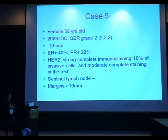Then case 5. It's a female, 58 years old. In 2009, she had an infiltrating ductal carcinoma, SBR grade 2-2-2, of 10 millimeters. The tumor was ER positive, 40%, and progesterone positive, 20%. The HER2 staining was strong, complete immunohistostaining in 10% of invasive cells, and in the rest we had a moderate complete staining. She had a sentinel lymph node that was negative, and the margins were quite wide.